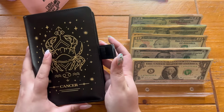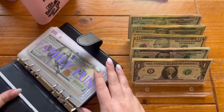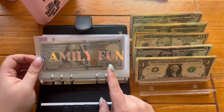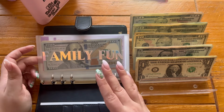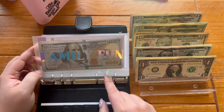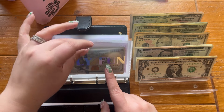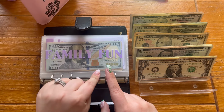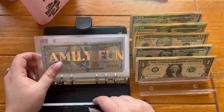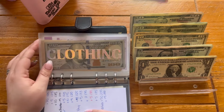So we're going to start in this binder. Family fund: because we're fully funded at 250, I decided not to put anything in here because at the moment we really don't have anything planned. We'll probably take $10 out of here for the registration for the daddy daughter dance that Cody and Claire are going to. So we'll take $10 out, but in a week that'll be back. We're trying to figure out something fun to do with this fund, but for right now it's just sitting there. So we didn't put any money in there.